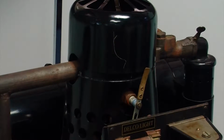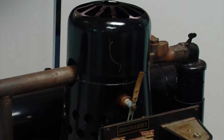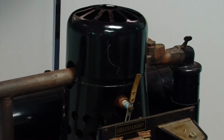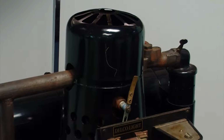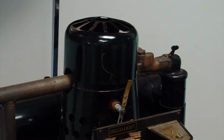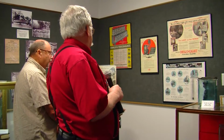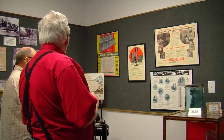The fellow that donated this to us said his grandfather sold these back in the 30s. And he said what they would do is they'd go out to a farmer and sell the farmer one of these units so he could run a water pump, so he could pump water to the barn. And they'd wait about 3 or 4 weeks.